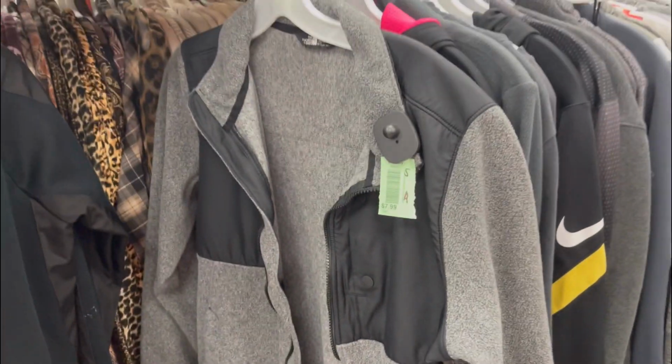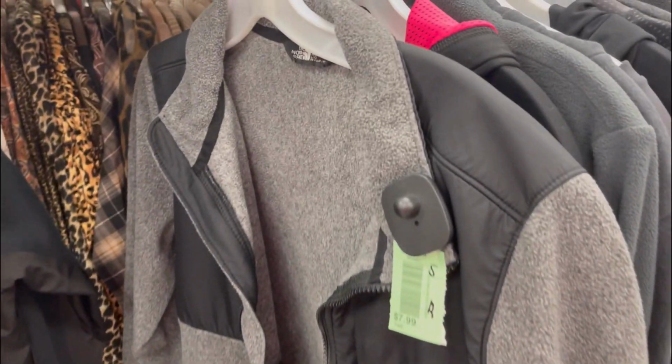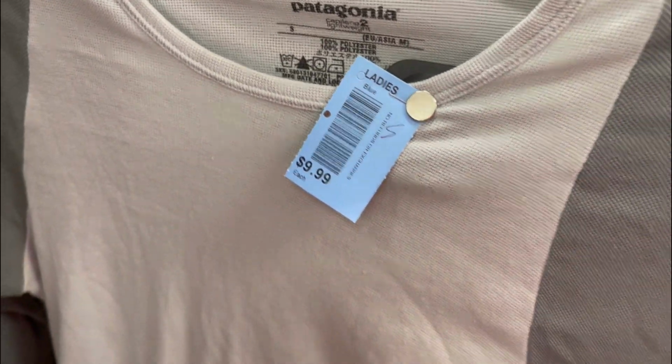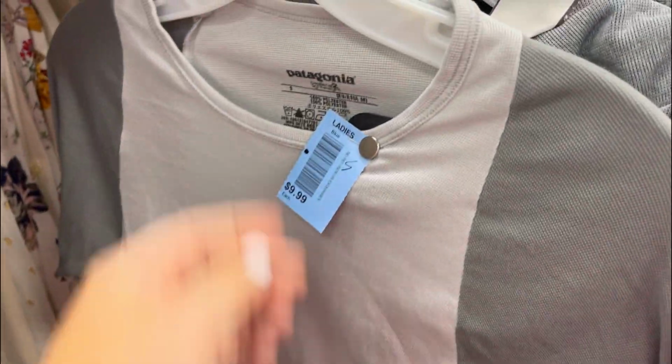Here's another example of stuff we pick up for Whatnot. It's a North Face and it was 25% off, so it was a good price, and we'll put this in one of our jacket shows. Guys, I had some great luck finding Patagonia when we went shopping. This was only $5 and it should resell for around $20.